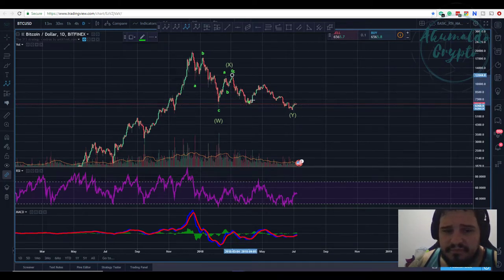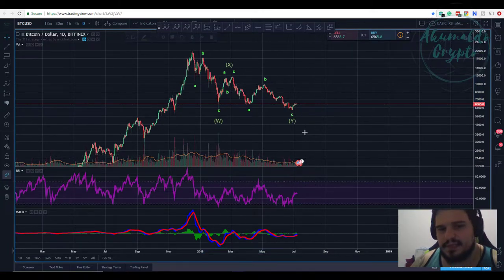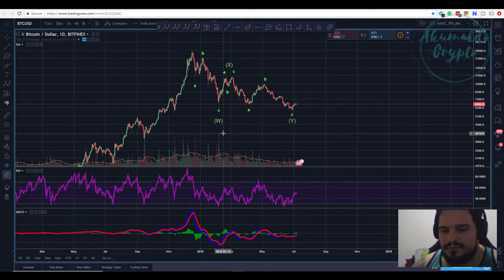I think that we have a lot of fear in the market now. We would need to have a price surge in order for this to make sense, to prove itself, because we have plummeting volume since February, right? The volume has been declining, so we don't have a lot of volume. We have people taking the money out of crypto, and not putting it back.